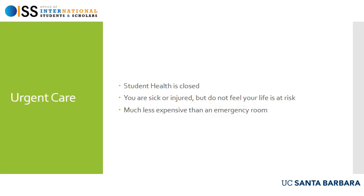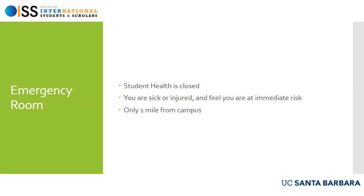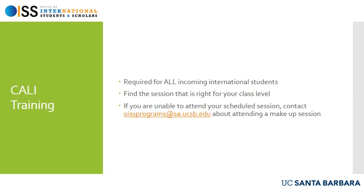Use that if student health is closed and you're sick or injured but don't feel your life is at risk. It's much less expensive than an emergency room. Emergency room is really only if you feel you're at immediate risk. It's very expensive, but we do know that students can be injured during move-in. There's a lot going on during this time in your life.